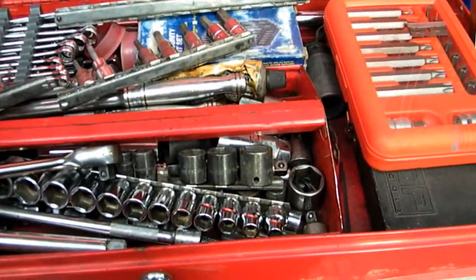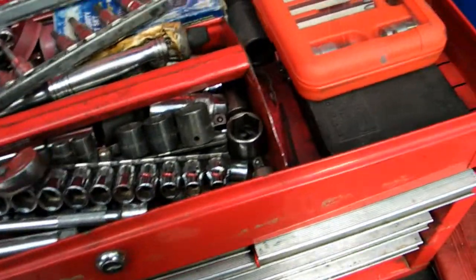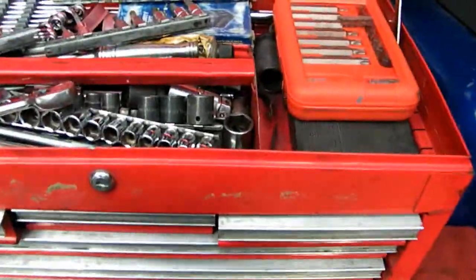Okay, so basically I keep the heavy stuff on the top because the drawers don't tend to be able to take a lot of the heavy stuff. That box there is a quarter drive set, but I'll go into another one in a minute.